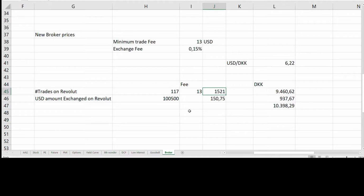And just to put some numbers on why I have to adapt my trading strategy, so far this year I have done 117 trades on Revolut, and with a fee of $13 per trade, that would be equivalent to $1,521 in fees. On top of that, I would also have had to pay an exchange fee of 0.15% on the little more than $100,000 which I have exchanged this year, an additional fee of $150. Converting that into Danish, that's more than 10,000 kroner that I would have paid in fees if I had followed the same trading strategy on my new broker.